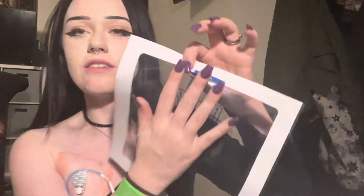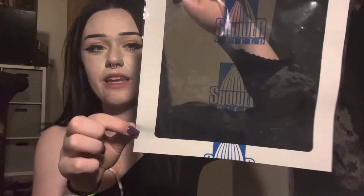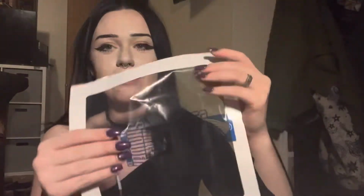Another cool medical supply I got today is shower shields. If you don't know what a shower shield is, I'm going to use one tonight and see how it works. I'm a little nervous, but I'll take my sleeve out to show you. Basically the shower shield shields my dressing so I can shower without putting on a whole bunch of Tegaderm. I'm a little nervous because it's only sticky here and not back here, so I hope this protects me.